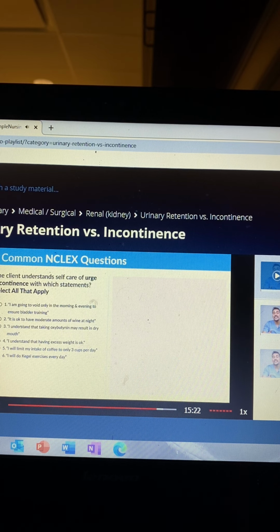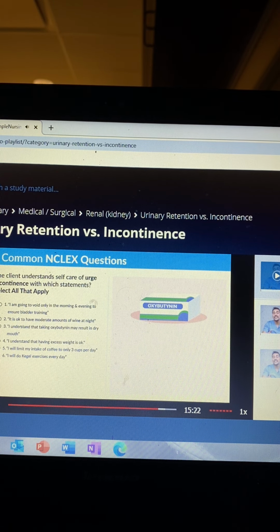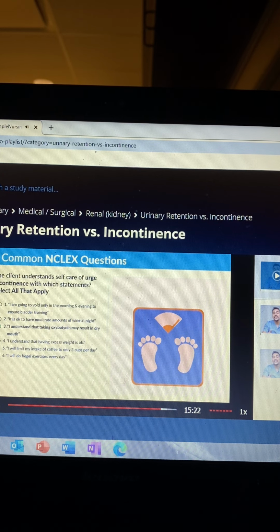And option 2, it's okay to have moderate amounts of wine at night. No, we have to avoid alcohol as well as caffeine. And option 3, I understand that taking oxybutynin may result in a dry mouth. Yes, anticholinergics are anti-secretions, that dry mouth. And option 4 and 5 are incorrect. I understand that having excess weight is okay. No, weight loss is best.